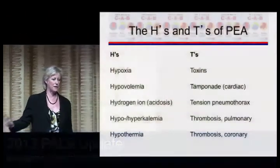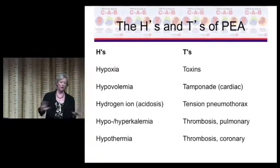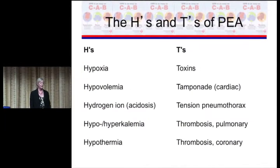And then think about some of the other causes. Certainly with PEA, we think about the H's and T's, and the most common are going to be hypoxia and hypovolemia. All the other ones are very uncommon in the pediatric age group. It's certainly something to consider depending upon what the scenario was prior to the arrest, but it's just important to know that the number one cause of PEA arrest is hypoxia or hypovolemia in the pediatric age group.